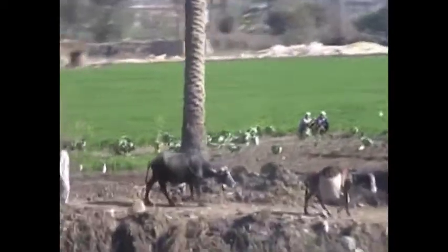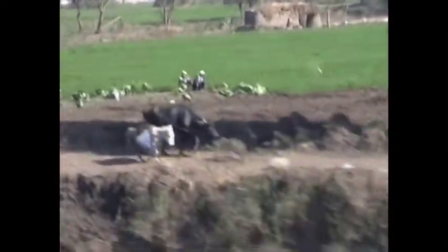Again, scenes along the Nile. It takes you back to biblical times. These are the mud houses.